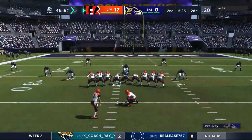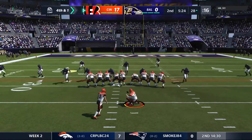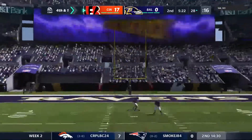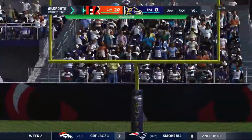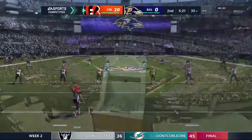So out comes a field goal team now for the 2nd time here today. The wind is at his back here in the 2nd quarter. And this one looks good. It is good. Right down the pipe. And the lead now increases to 20-0.